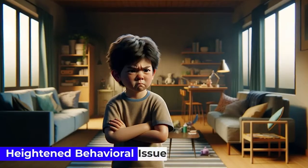Number 2, heightened behavioral issues. The frustrations stemming from learning difficulties can often manifest in more noticeable behavioral issues. Children may become more disruptive, not merely as a symptom of ADHD's impulsivity, but also as a coping mechanism for the challenges posed by dyslexia. These behaviors can sometimes be misinterpreted as non-compliance or lack of effort. While behavior issues are common in each condition, they may be more amplified when both are present.